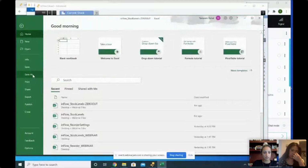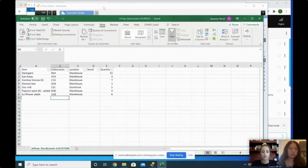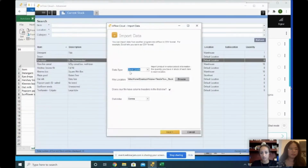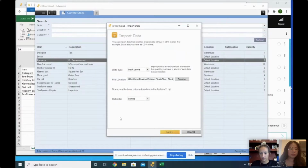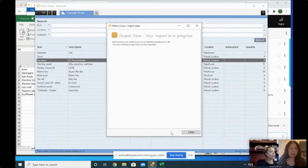Okay, so again, I'm just going to save it just so I can keep track of the location. Save, perfect. I'm going to come back to inFlow. And this general, import data, again, stock levels, and location is the one. Okay, so now I'm going to keep it here. I'm setting it to what's being imported. So we took the stock out, and now we're importing both the stock levels and the correct location information. So I'm going to set levels. Again, just take a quick scan here, but it looks good. So I'm just going to do import. And should be good to go.